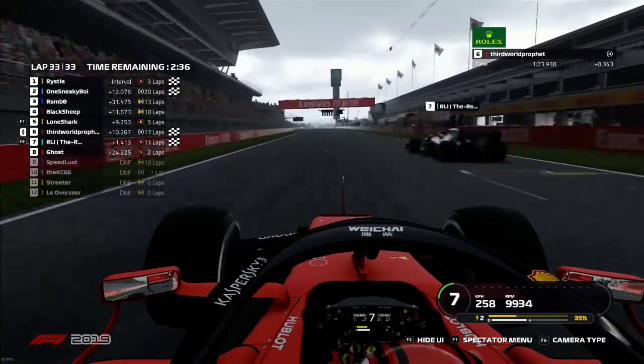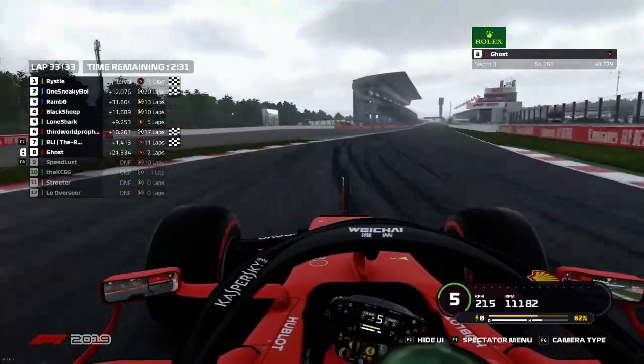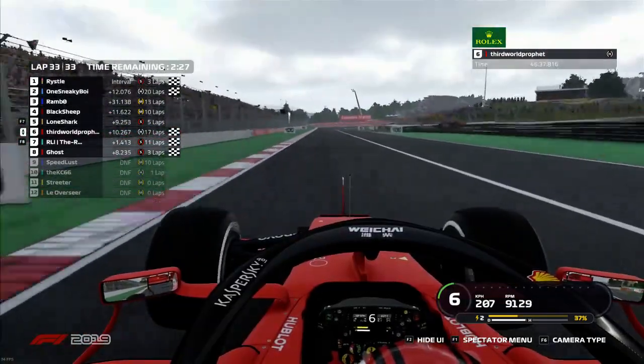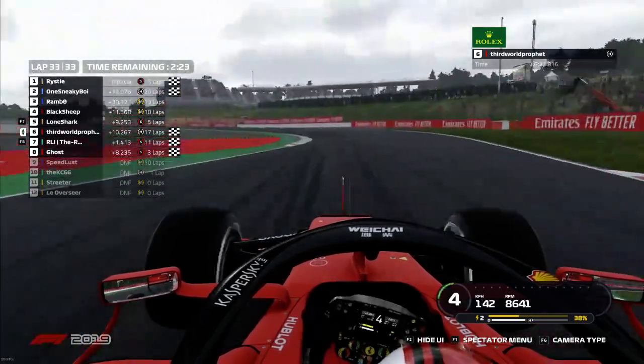I don't believe this. Goodness. Brilliant drive by Third World Prophet. It puts him up to P6. Whatever I said about Third World Prophet, forget about it. That was fantastic racing. Consistent. Fantastic drive. Totally deserved that P6, purely on merit.